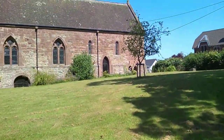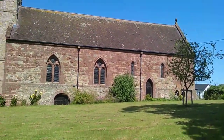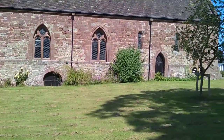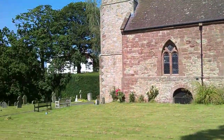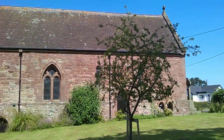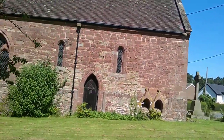Now, let's go and have a look at it a bit up close. You can see immediately the difference in stonework. I mean, it's even a different type of stone from a different quarry that you've got in the tower, and this red stone, which is the local stone. You can just see there the door that would originally have led down into the crypt. And here, as we get to the chancel end, the other thing you can see is that the ground falls away in that direction, which means that you could get into the crypt, when it was a crypt, more easily from the west end. But here, at the east end, you have the priest's door, which of course cannot be used these days.